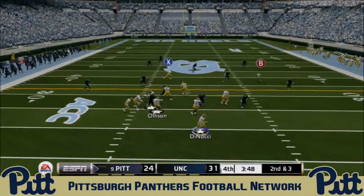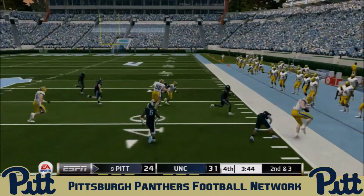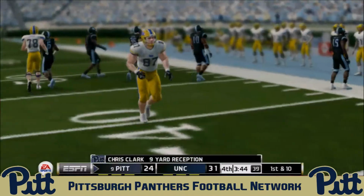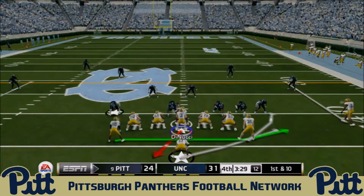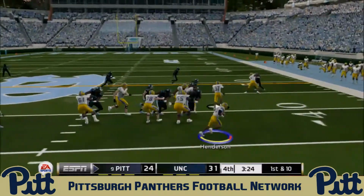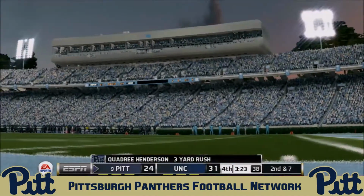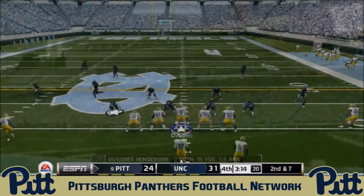So teams now with a combined 31 points off of turnovers, and DiNucci does find his tight end Chris Clark there for a 9-yard grab and a first down on a rollout there. DiNucci now, he's going to send Quadri Henderson across the formation and hand it off to him on a little bit of a sweep. No room to carry, though, and it's only going to pick up 3 yards as the Panthers try and get down the field.